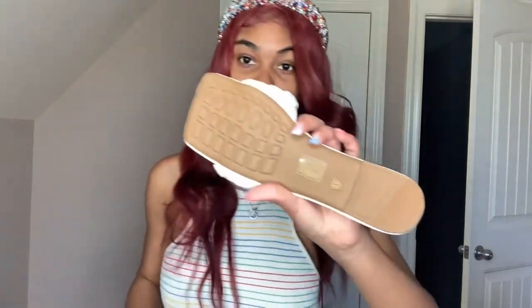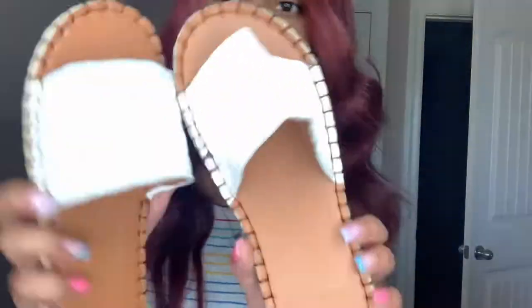So the next pair of sandals, everybody and their mama have these. As soon as I bought them, I saw everybody with them. They kind of give me beach vibes, y'all know. So these are what they look like. They're real cute. I wear a size 7 in grade school, and one man wears size 8. I just got a size up because I didn't know if it was gonna fit small or too big. It's kind of big, but it's not too big.